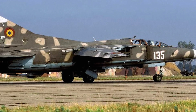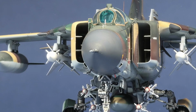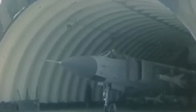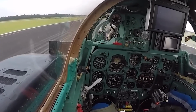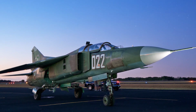MiG-23 Flogger. The MiG-23 is a supersonic fighter developed in the USSR in the 1960s. The aircraft was designed as a multi-role fighter capable of intercepting enemy planes, engaging them in air-to-air combat, and also carrying out ground attacks from the air. The MiG-23 was the first Soviet aircraft with swept wings, which allowed it to fly at subsonic and supersonic speeds.